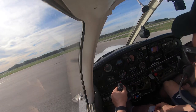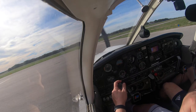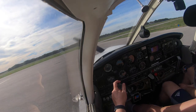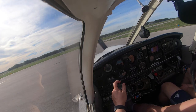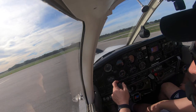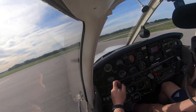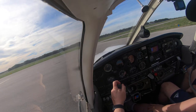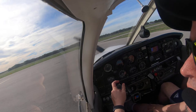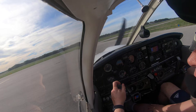Georgetown Ground, Skyhawk 1-8 Lima Whiskey, at the pumps. And then he'll give us taxi instructions. 1-8 Lima Whiskey, Georgetown Ground, taxi to the pumps via Juliet, Alpha, Echo, cross runway 1-8. Juliet, Alpha, Echo, cross 1-8, 8 Lima Whiskey. Georgetown Ground, Archer 439054, at Charlie, run up complete. Archer 439054, runway 29, taxi via Alpha, Foxtrot. Runway 29 via Alpha, Foxtrot, 439054.